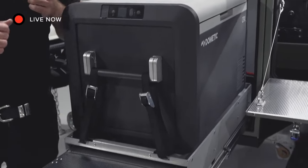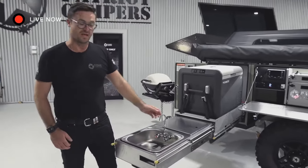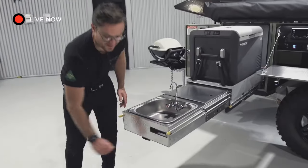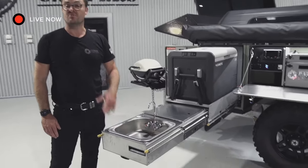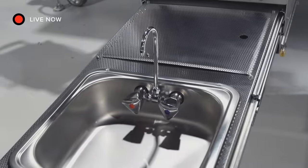So the biggest fridge on there, for people asking, is a 60 litre that you can get onto that slide. We supply you with a drainage hose, so you can drain that water away from your sink. And obviously you can see your hot tap and your cold tap directly there. And all you've got to do is turn on the water pump, and you've got water directly to your kitchen.